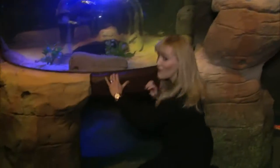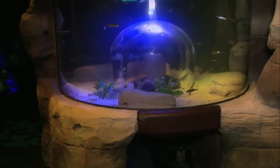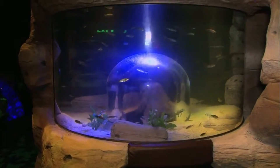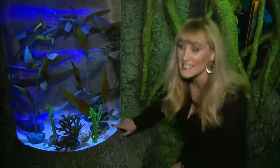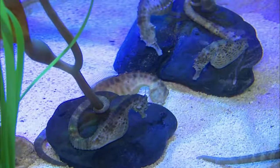But what's really neat is along the way, they have all these little nooks and crannies, all these little caves, and all these fun things for you to crawl through, like this, and you can get totally immersed in it. And I heard there's a turtle in here, there's all the fish in here. Fun for big kids and little kids. And look at this, these are the seahorses. They're just beautiful creatures. And what's really interesting is that the males carry the babies.